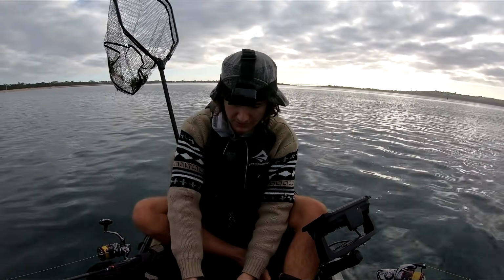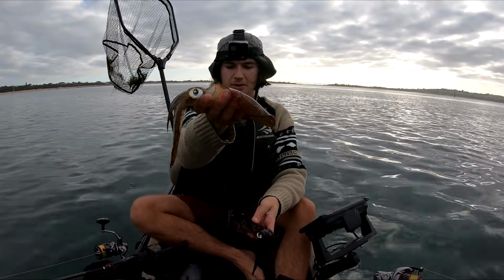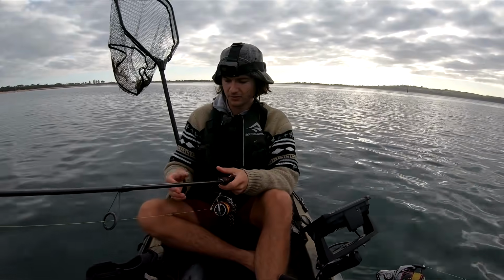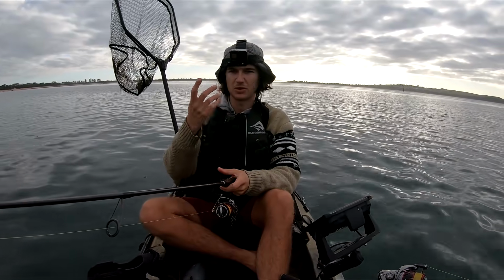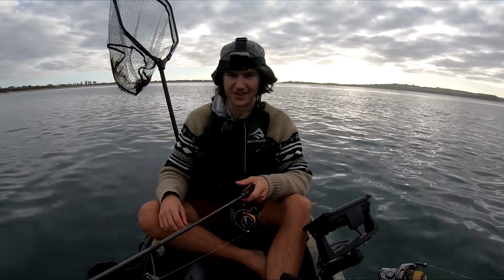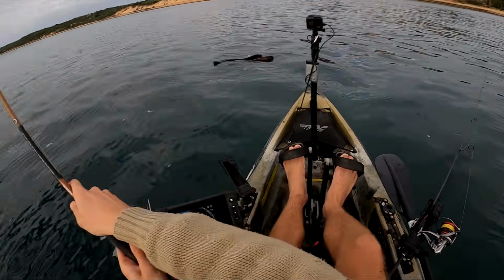We just got 2 squid really quickly. There's the first one we got. There's the second. Finally, it's starting to come together. Took a long time, but we've got the 3 squid now. We only need 1 or 2 more, and that'll be more than enough. So finally things started to turn on. I was getting worried. Come on, float, do something.